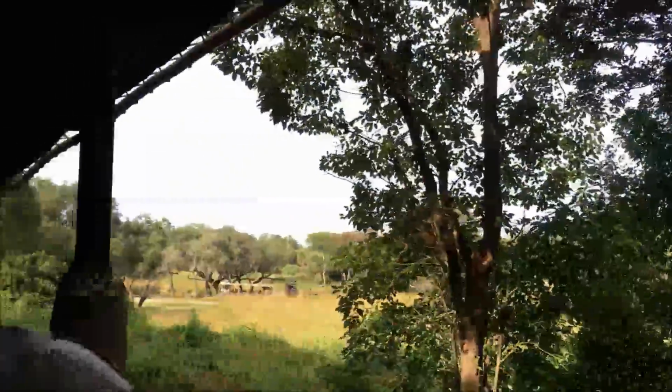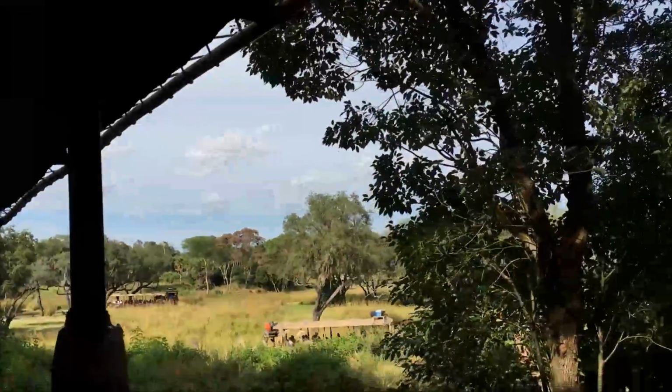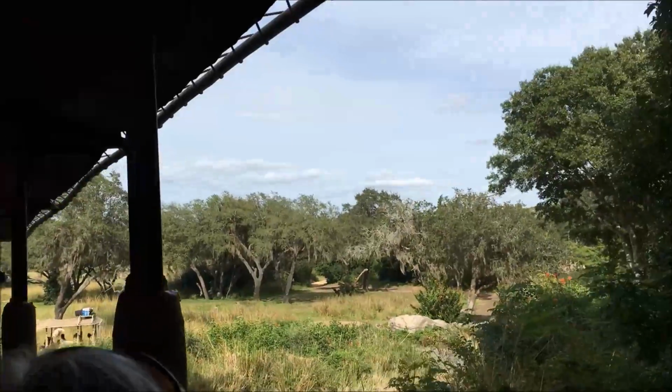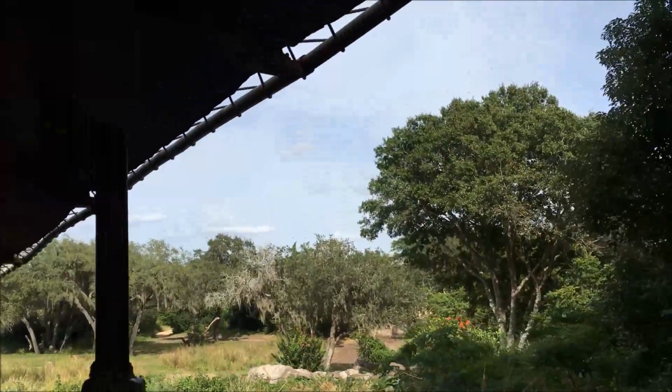Welcome to the Savannah Overlook. This is our favorite view of the reserve. This is a wild Africa and wildlife we're working to conserve in conjunction with Disease Conservation Fund. Enjoy the view.